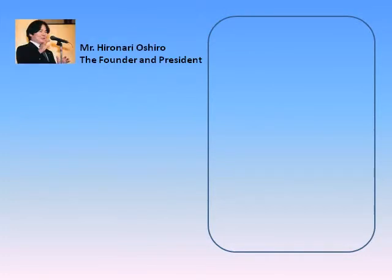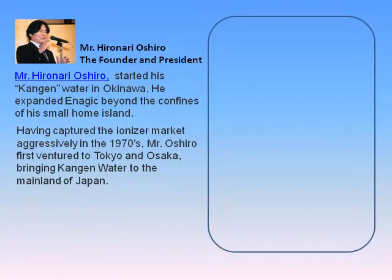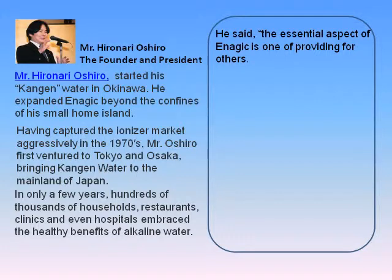The founder and president, Mr. Hironari Oshiro. Mr. Hironari Oshiro started his Kangen water business in Okinawa. He expanded energy beyond the confines of his small home island. Having captured the ionizer market aggressively in the 1970s, Mr. Oshiro first ventured to Tokyo and Osaka, bringing Kangen water to the mainland of Japan. In only a few years, hundreds of thousands of households, restaurants, clinics, and even hospitals embraced the healthy benefits of alkaline water.